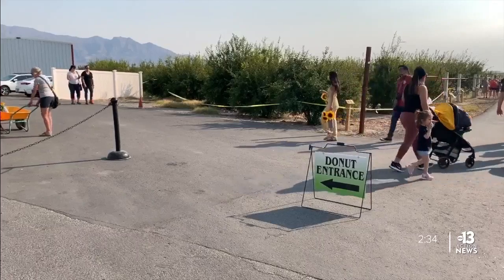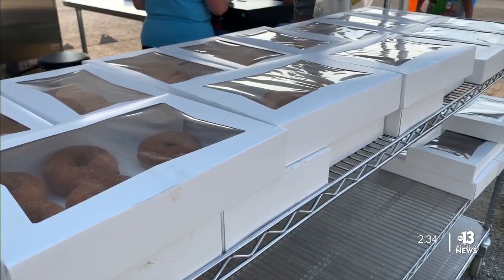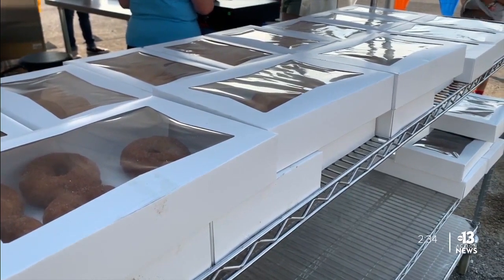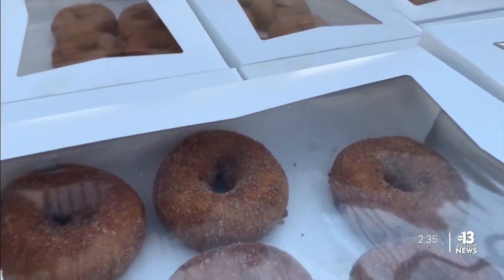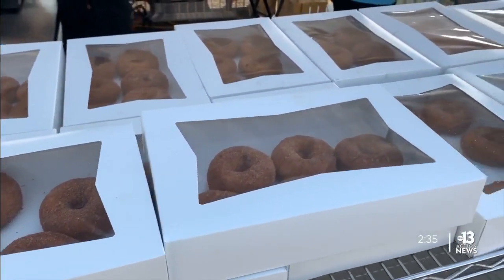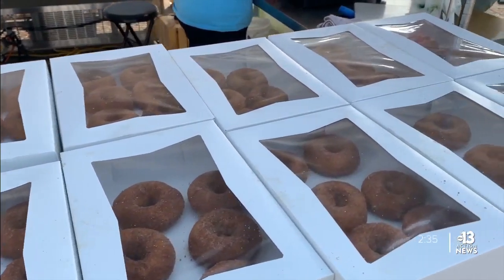Management says its famous apple cider donuts are indeed back for the season. So we're making donuts today. They're very popular. We make full-size donuts now. In the past, we've made just the mini donuts, but we kind of did a taste testing, and the bigger donuts tasted better. It's $6 for 6 that are cinnamon sugar, or $7 if you want the cinnamon cream cheese.